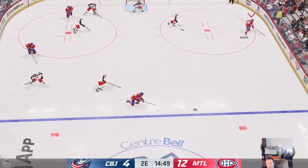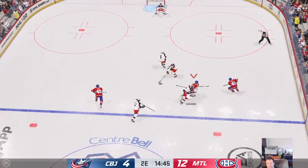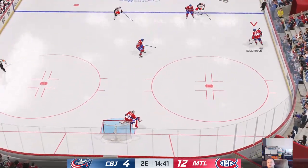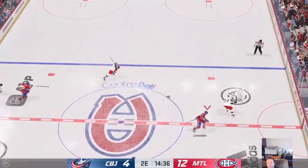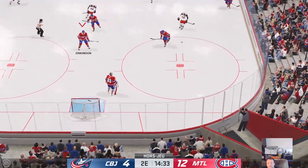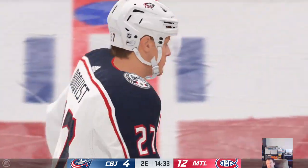From the point, they take control of it. And he'll take a moment to regroup back at center. He got all of that one. From the left side, they gain the zone. Slides it across to Savard. Can't connect on the pass. The Blue Jackets are on the attack. Offside is the call, and we'll have a faceoff just outside the offensive zone.